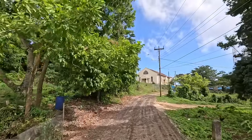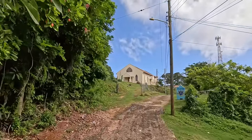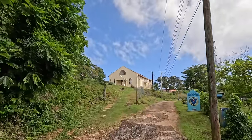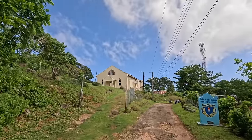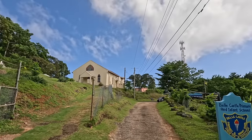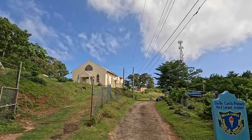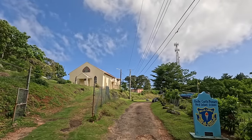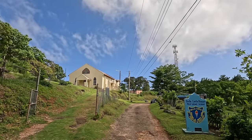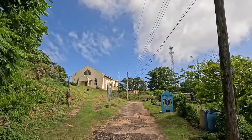Belle Castle. Oh, this is Belle Castle Primary School. Okay, this is what they call Belle Castle. Okay. So that's the school inside there. That's the school. Yeah. That's the school grounds, and that's the church grounds. Mm-hmm. So we're actually in Belle Castle now. I thought I was going to Sea View, but this is Belle Castle.